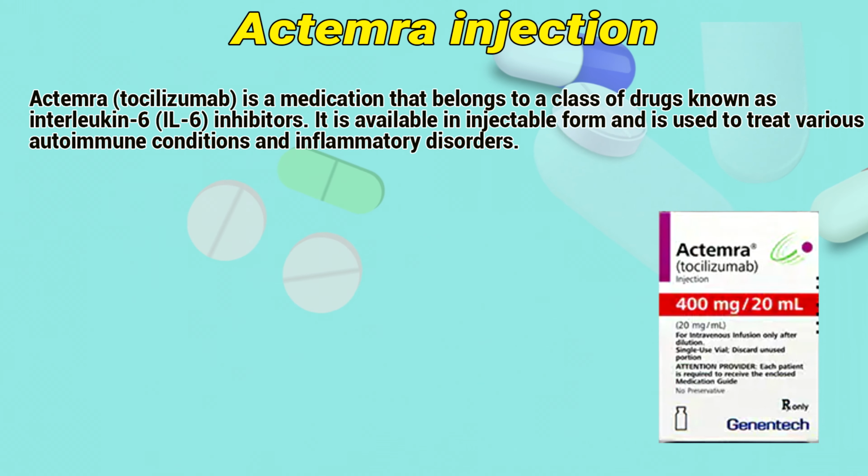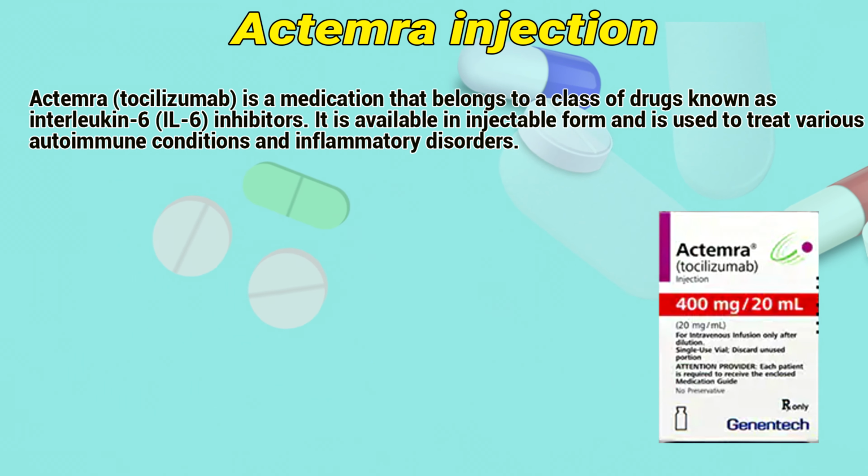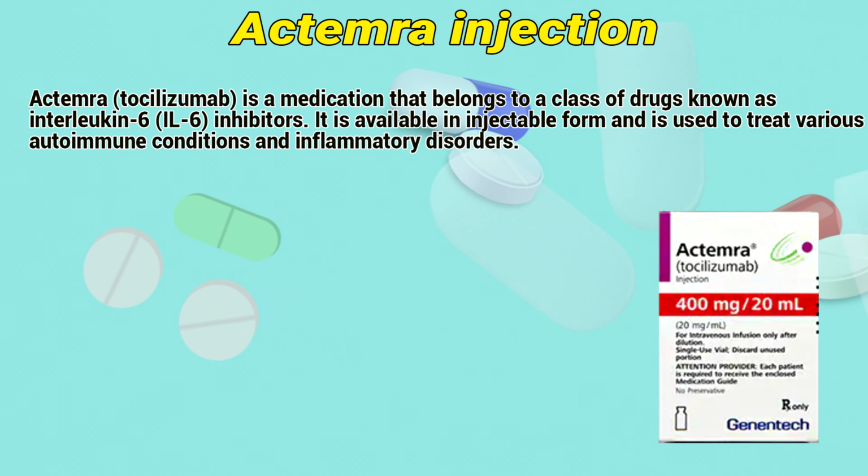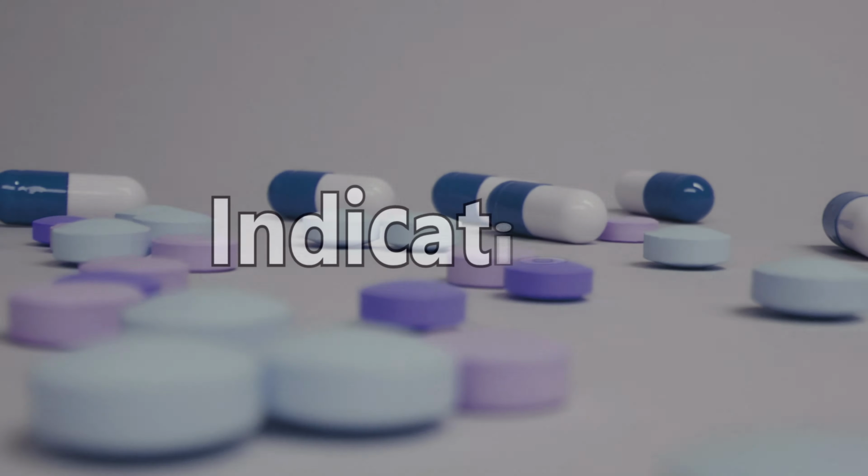Actemra is a medication that belongs to a class of drugs known as interleukin-6 inhibitors. It is available in injectable form and is used to treat various autoimmune conditions and inflammatory disorders.